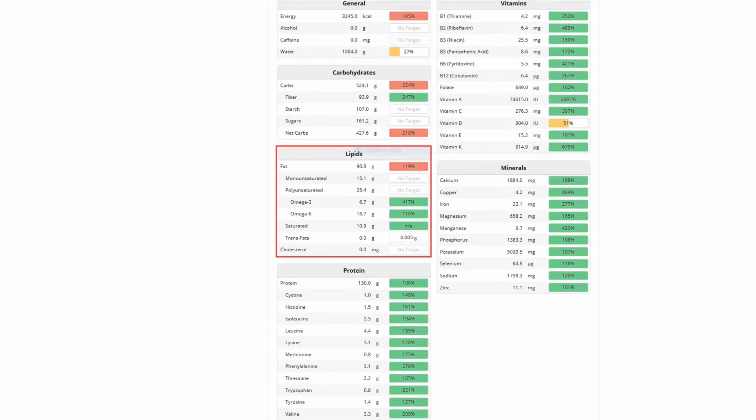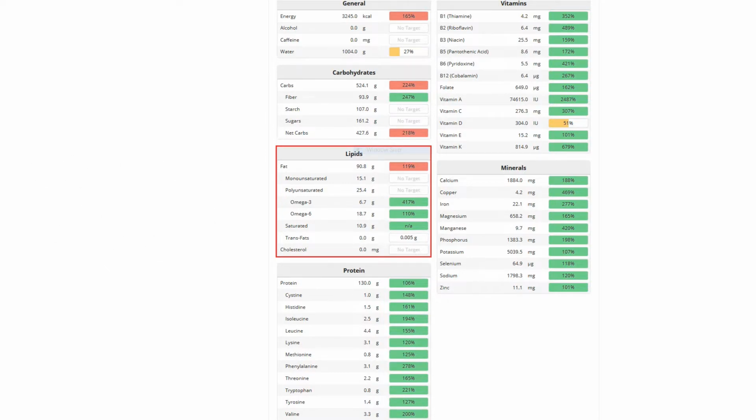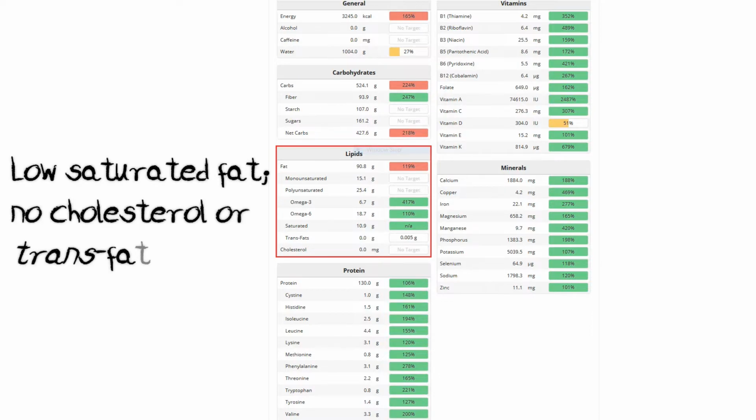Fat next. As you can see, I'm not a fat phobe, plenty of the good stuff here, but the proportion of omega-6 to omega-3 is well under that 3:1 ratio, and this is before I've even added the contribution from a golden algae based EPA DHA supplement, which I take just to be safe despite having my ratio in check. A whole foods plant-based diet is of course naturally low in saturated fat and devoid of trans fat and cholesterol.